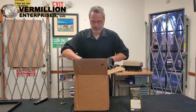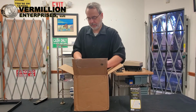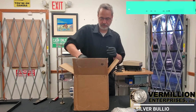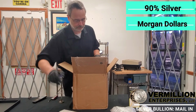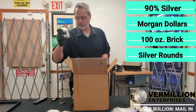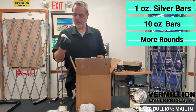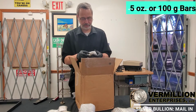Big old heavy UPS box. And another box inside here. Looks like some 90% silver, some Morgan dollars, at least a 100 ounce brick there, maybe some rounds, looks like some 1 ounce silver bars, some 10 ounce bars, looks like some more rounds, and then I don't know, maybe some more dollars. Either 5 ounce or 100 gram bars there, I'm not sure, silver.